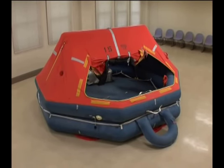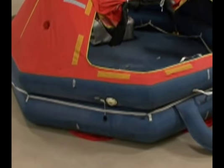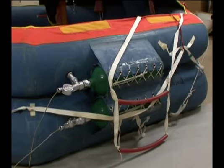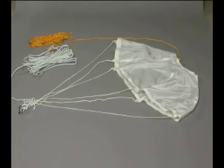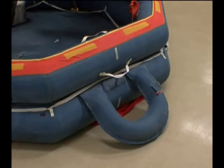Life raft accessories include canopy light, room lamp, seawater battery, lithium battery, safety valve for chamber, inflation gear, sea anchor, retro reflecting tape, and boarding ramp.